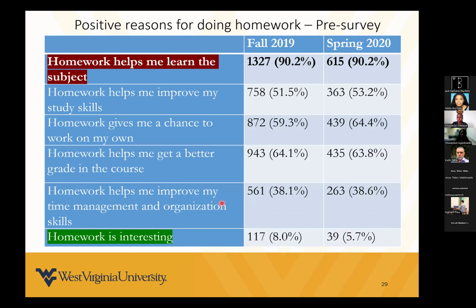When we asked in the pre-survey what were some positive reasons, and these were a select-all-that-apply kind of statement, the majority of the students said homework helps me learn the subject. So 90% of them said, hey, this is what homework helps me do. Shocker, not a lot of students thought homework was interesting. We're like, oh my gosh, why not? But homework should be interesting, right? Hear me out, I think it should be. One of the reasons I have this highlighted is, what can we do? How can we make this more exciting, more fun for the students? But these were the breakdowns for what students think are good reasons for doing homework.